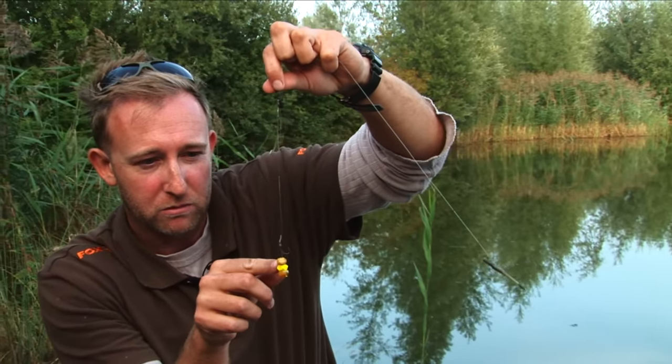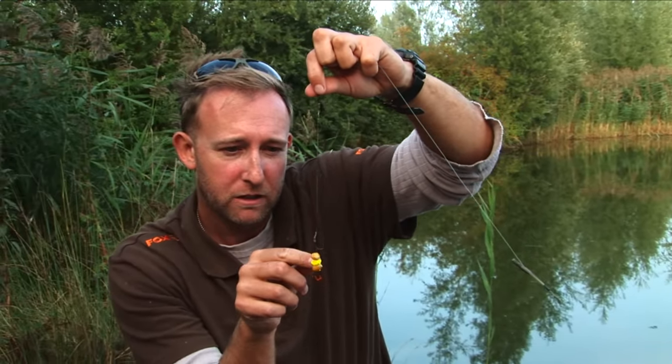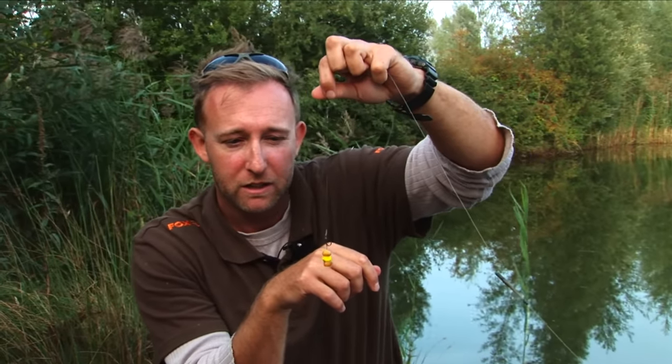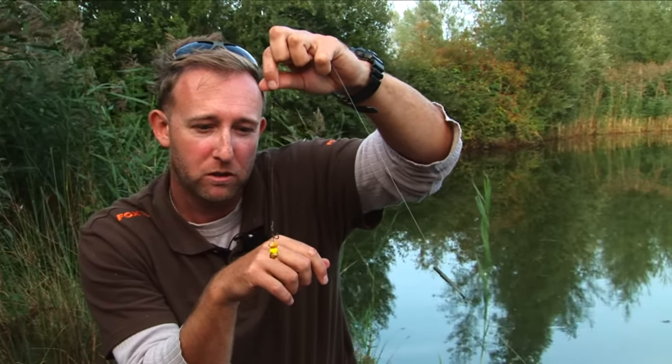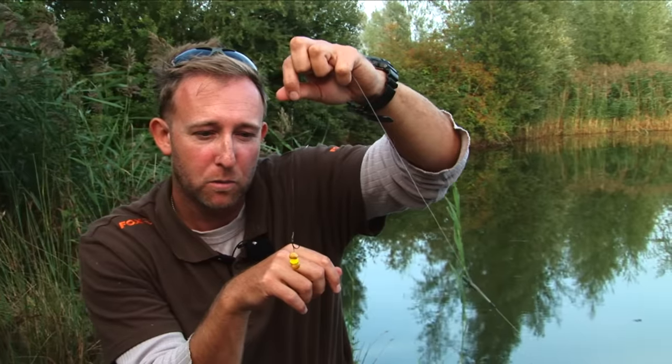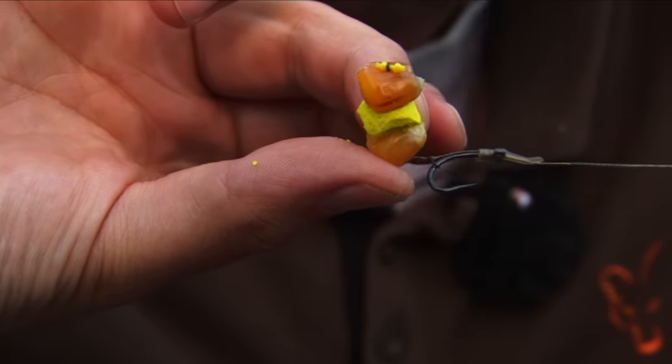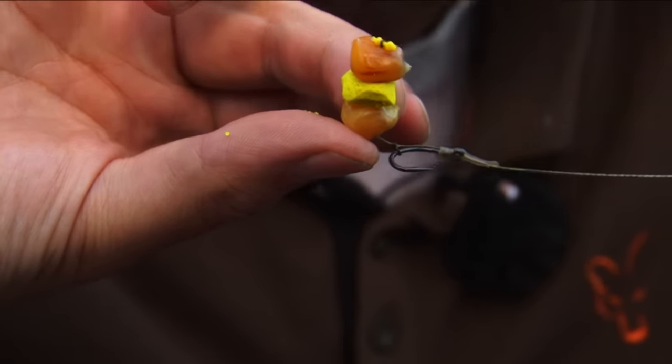And I've just got a simple blowback ring on there. And on this rig, I'm fishing with a little stack of maize, and sandwiching between that, I've got a small trimmed down yellow pop-up just to balance it off. When that sits on the lake bed, it just pops up off the weight of the hook slightly.